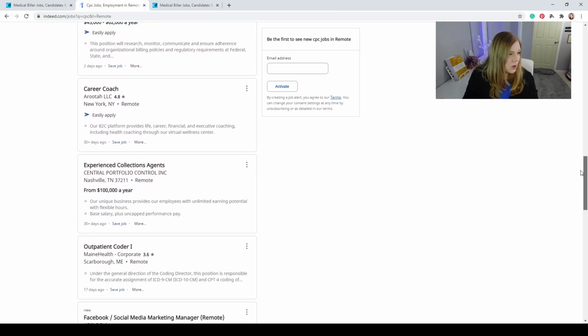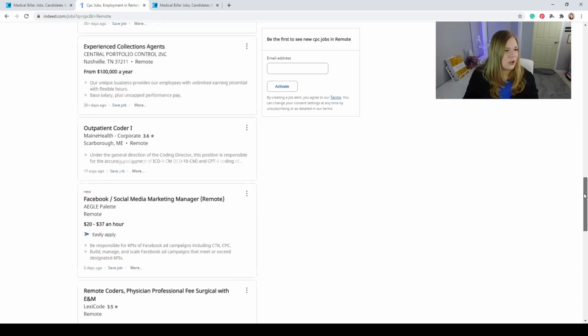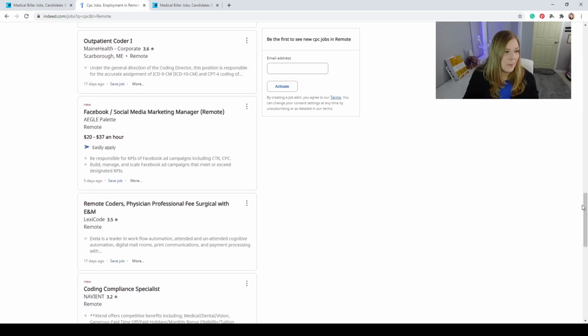Revenue integrity auditor. Now you can see it pulled up some things that maybe weren't necessarily relevant. Career coach, collections agencies. So just don't get distracted by those. Just keep scrolling past them and really looking at the coding jobs. And again, take note of the companies and things.